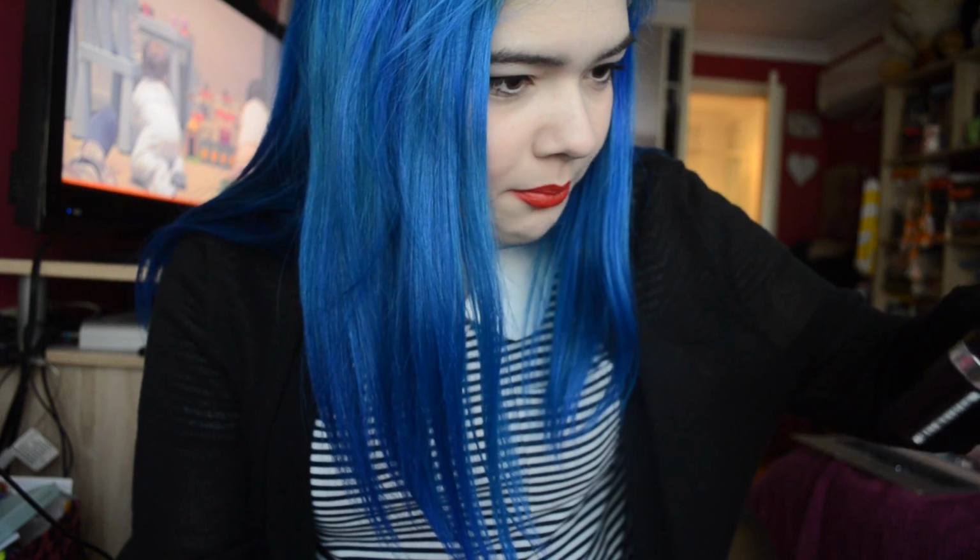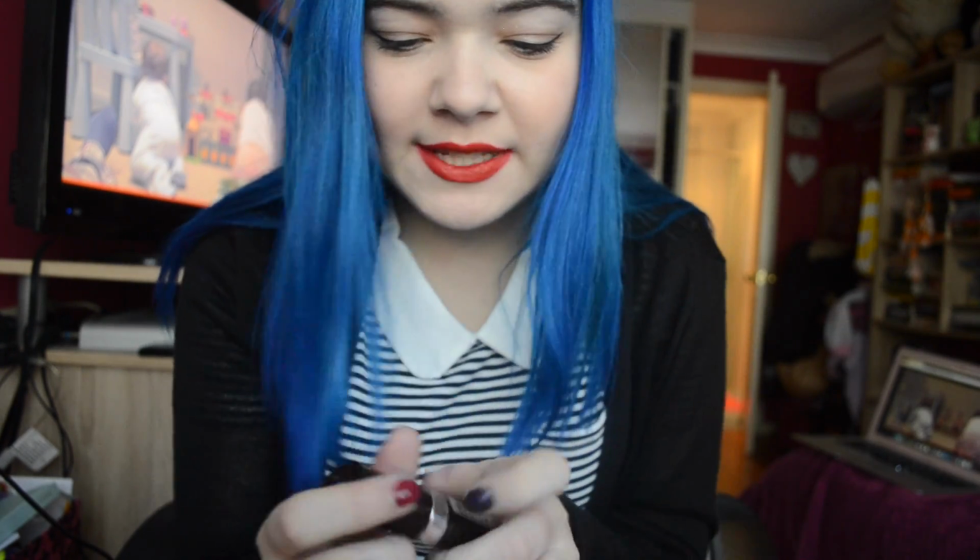Yay! I'm obsessed with lipstick. I've been collecting lipsticks for a very long time. For a very long time I just wore drugstore brands, like Rimmel and Maybelline and stuff. This one has got to be my favourite drugstore one.